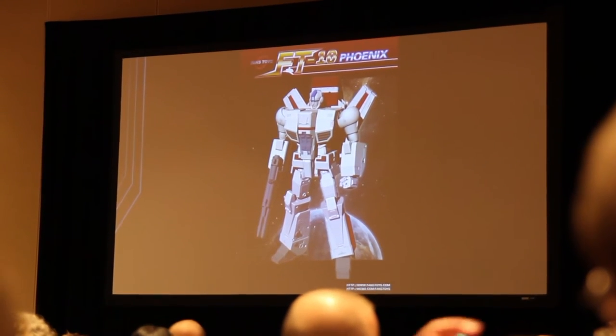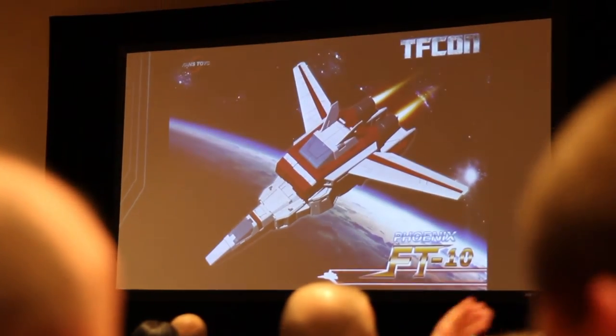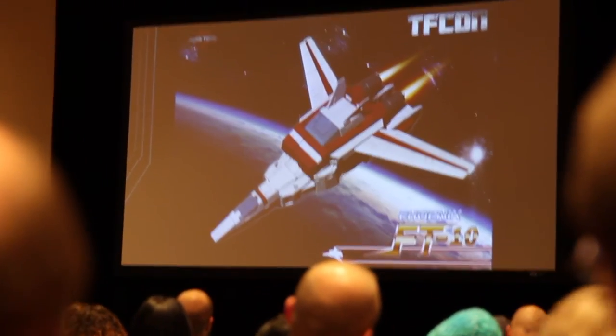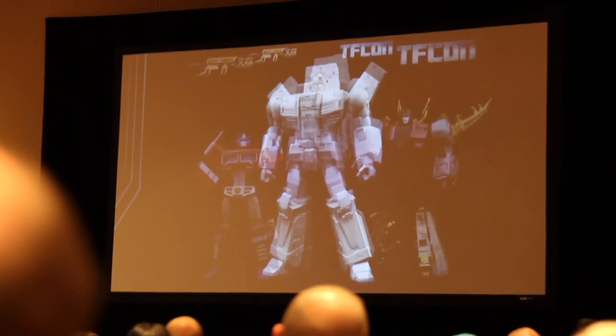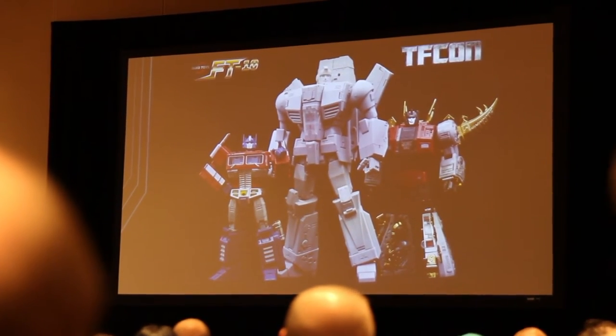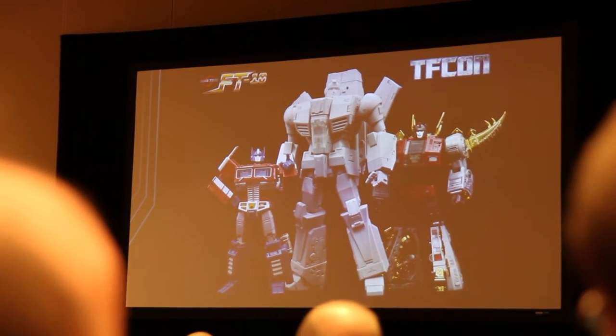Phoenix was a figure that a lot of fans have wanted for a long time. They spent years going through different design changes trying to build a figure. So you can see the resin model here. It's going to be huge. He's supposed to be a big, massive figure.